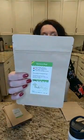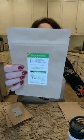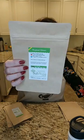Spiced pear. This has got pear, cinnamon, and vanilla. This is like a traditional poached pear dessert, but it's a green tea. So again, no caffeine. Well, it's got low caffeine, high in antioxidants, but no calories, no carbs, and no sugar. This is our tropical green, which has got pineapple and papaya. It does have just a little bit of floral in the background.